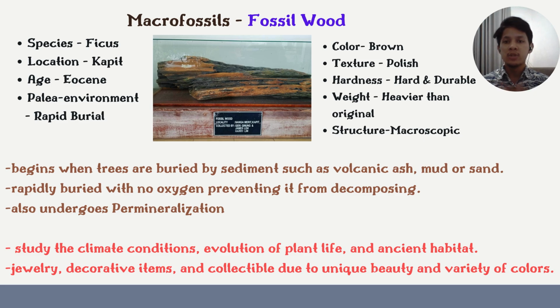They are rapidly buried with no oxygen, which prevents the wood from decomposing. The wood also undergoes mineralization, in which the material inside the wood is replaced with other minerals such as calcite. Fossil wood is useful to study climate conditions, the evolution of plant life, and ancient habitats. Besides that, fossil wood can be used as jewelry and decorative items, and due to its unique beauty and variety of colors, fossil wood can be a collectible item.